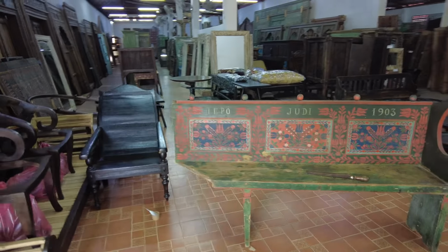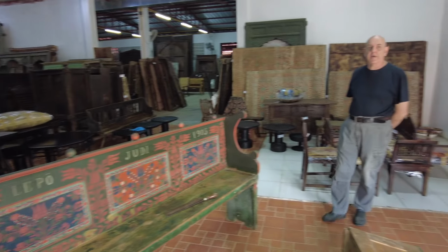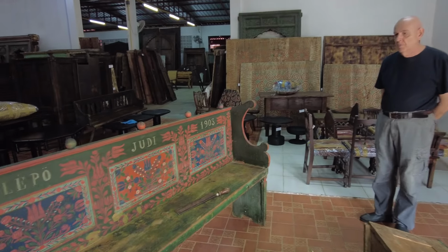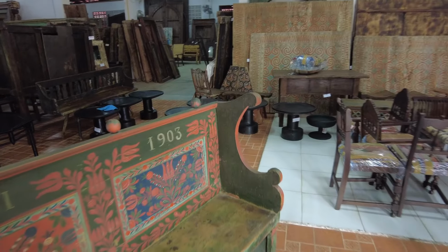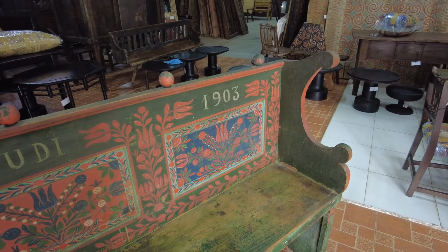So this is a church pew from Romania or Hungary? Transylvania area. Transylvania, which is sort of Hungary, Romania. And it says 1903 on it. Yep. And you said this is going to China. Yep. Chinese love that stuff.